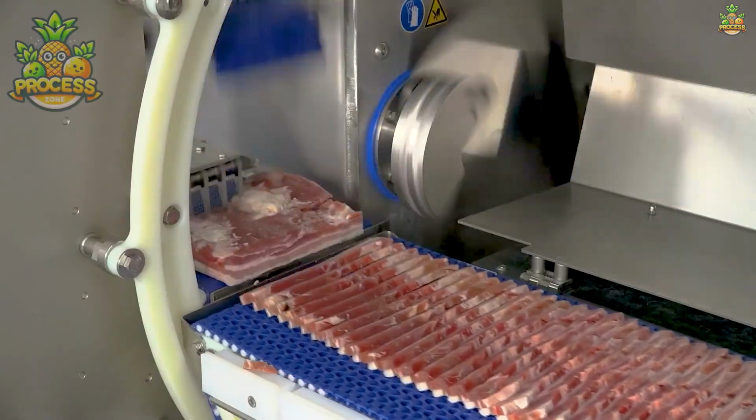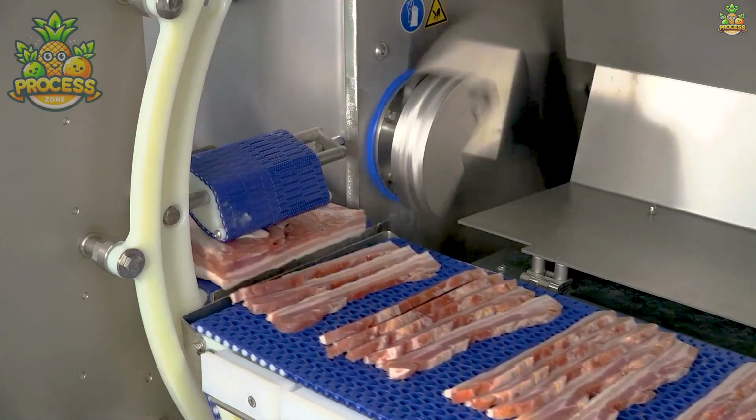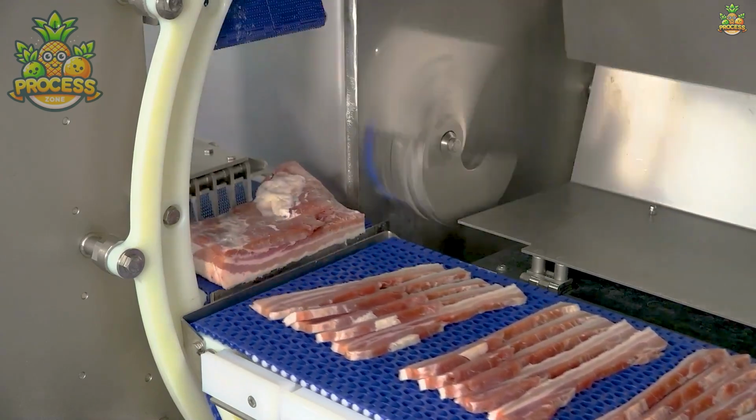Ever found yourself mesmerized by the hypnotic sight of meat being sliced? Watching the meat slicing process can indeed be oddly satisfying.